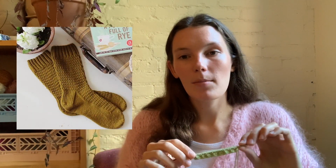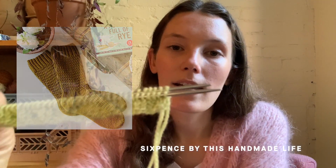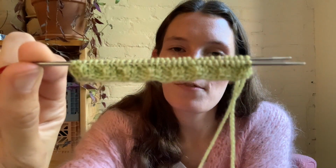This next WIP is barely a WIP, so apologies that it is not more exciting, but I just wanted to feature the pattern and the yarn because I'm very excited to start on this project. And I'll put a little screenshot right here, but this is going to be the Sixpence sock by This Handmade Life. So I've just got a few rows of the cuff going, and I'm very excited to keep going on this.